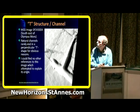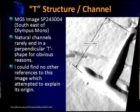I've shown some of these before. This is another one. I measured this. I've worked it out from the pixel resolution. This is 3 miles, dead straight 3 miles. And it intersects at a right angle. It actually looks like a raised structure, but it's not. It's a channel.